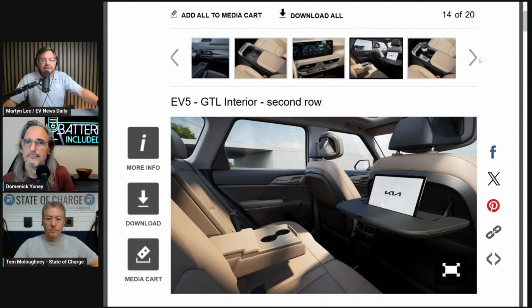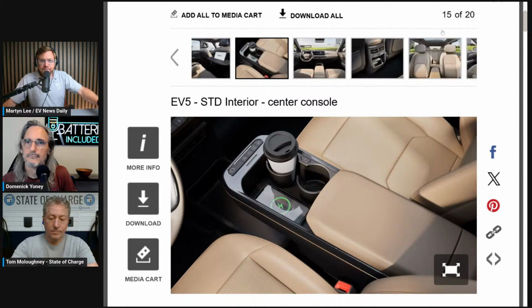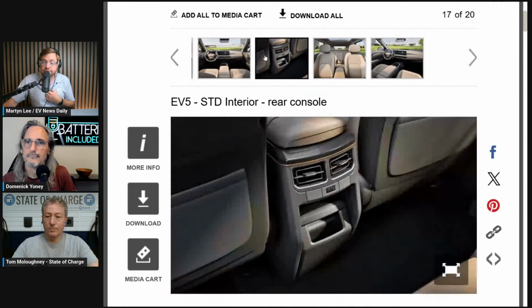Kia says 10 to 80 in 30 minutes. And again, you're absolutely in Tesla territory here. Tesla do many things brilliantly. Fast charging, not really one of them. And so EV5 will, as I say, be front-wheel drive. As Dom says, all-wheel drive later in 2026. Yes. So Canada will get these. The US, I don't think will.